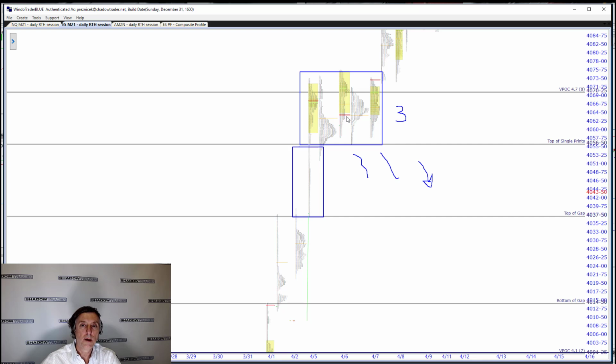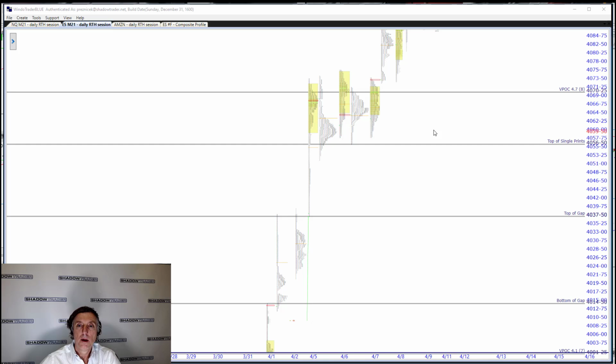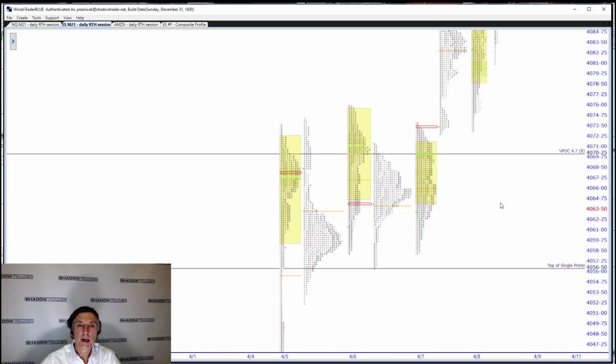Balance is, of course, where value is overlapping, value is unchanged, and the ranges of each day are relatively equal, right? Inside of that, and again, we're going to get very granular, poor high needs to be repaired. It then does get repaired, right? What is a poor high? It's where there is the lack of excess on top. So you have a balance here with a poor high, kind of a relatively poor low here, only 2 ticks of excess, another poor low here.